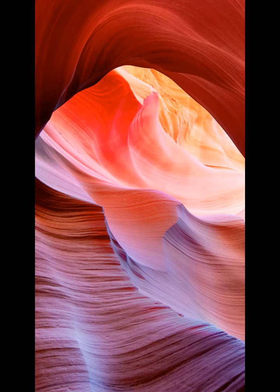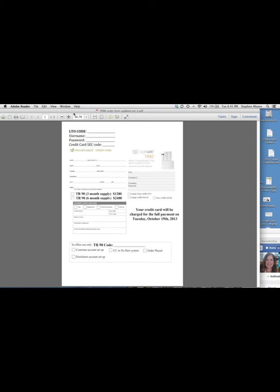So what I'm going to do now is go through this order form here. Give me 1 second, guys. All right, you guys should be able to see this order form now on my screen. This is the order form that got emailed out on October 3rd. It's been emailed out again a couple days ago. This is an updated version, the most up-to-date version of the order form.